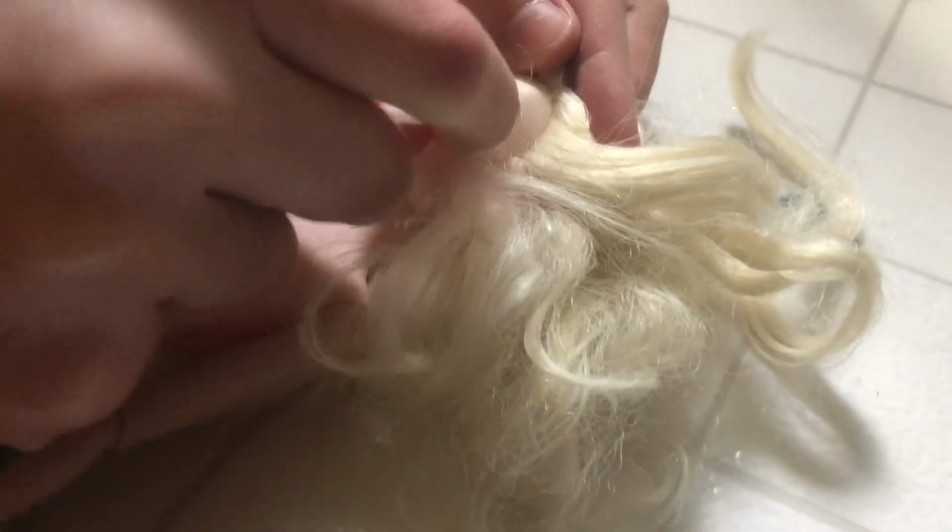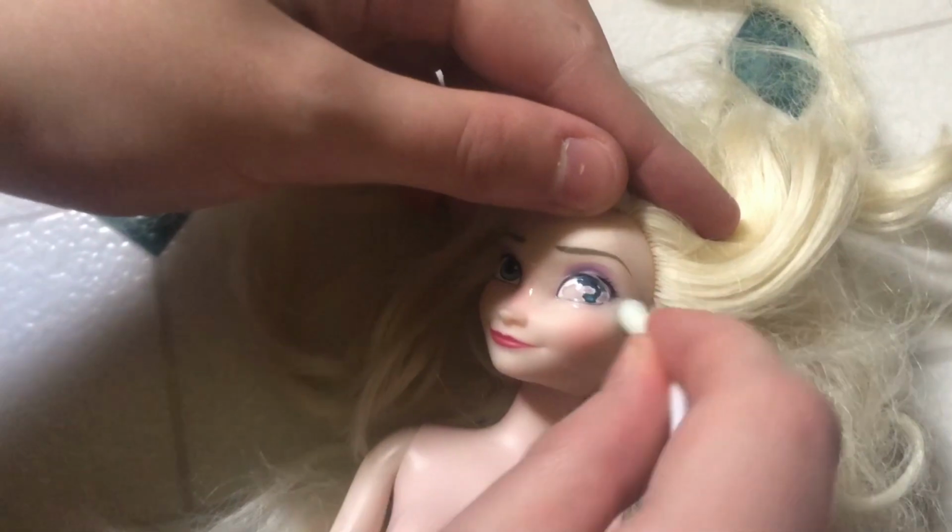They found a doll, and so they're doing their thing again and just massacring it to make one of their own.